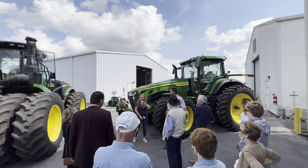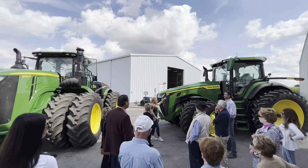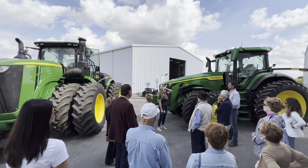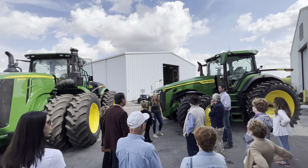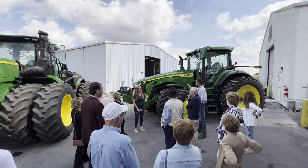For those of you that were at the chamber breakfast, and I mentioned the 8R that's fully autonomous, that's this machine that Deere just came out with in January. It totally drives itself every day. So it's not somebody in there? Not in these tractors. Wow.